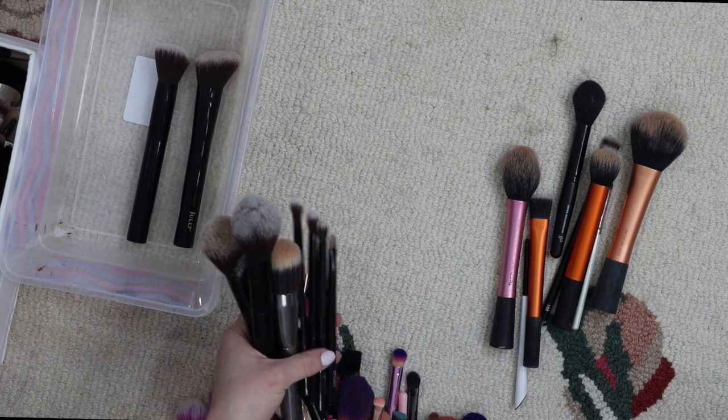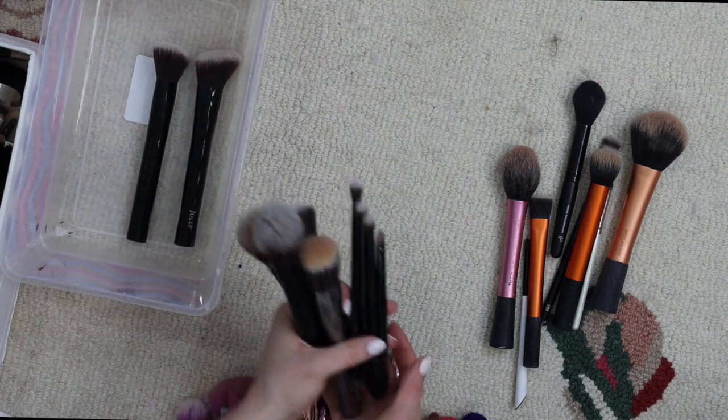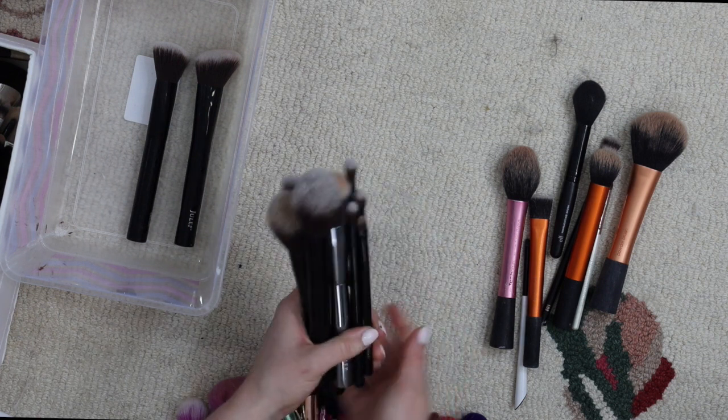1, 2, 5, 6, 7, 8, 9, 10, 11, 12, 13. So we've gotten rid of 13 Wet n Wild brushes, and 1, 2, 3, 4, 5, 6, 7, and 8 Julep brushes.